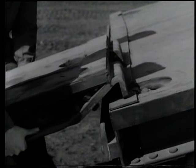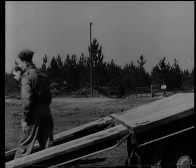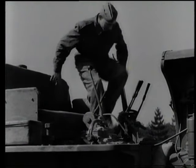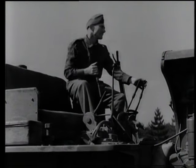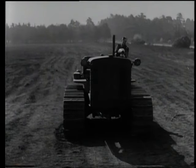Never drop these ramps on the ground, otherwise you'll need a skyhook and pulley blocks to lift them up again. When both have been positioned, it is essential to maneuver the D8 into direct line with them. The NCO mounts the platform so that he can check alignment and signal to the D8 driver, who from his driving seat cannot see the ramps. Always get the D8 in direct line before mounting the ramps to avoid steering when actually on them.